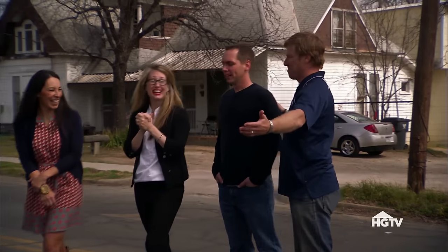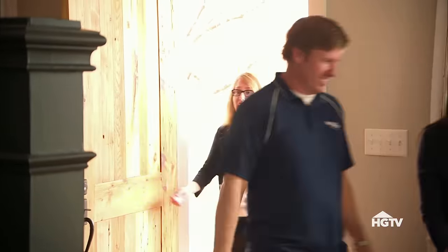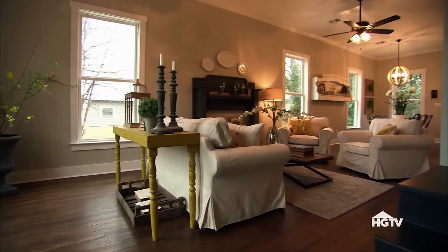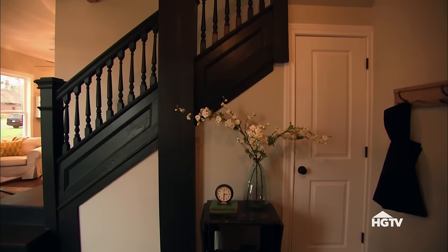I'd like to go in and take a look. All you guys ready? I can't wait. Okay, let's go. Look at this, guys. Look at that staircase. Look how beautiful. Look at that beam. Turned out. Oh, my word. Look at that. I mean, it's amazing.